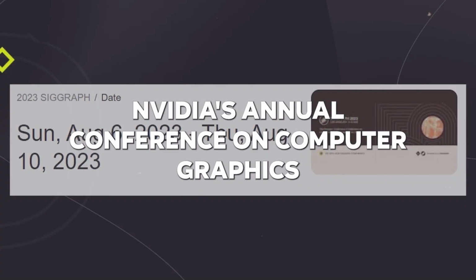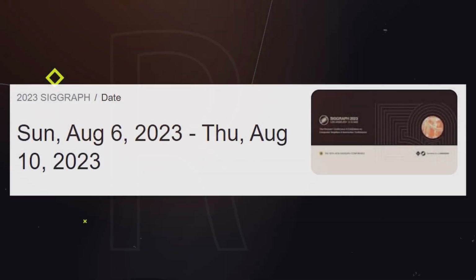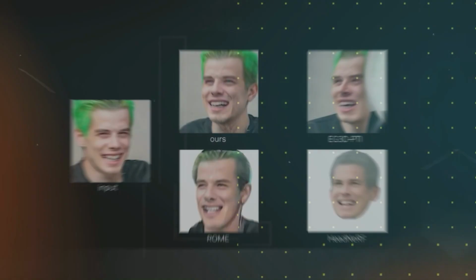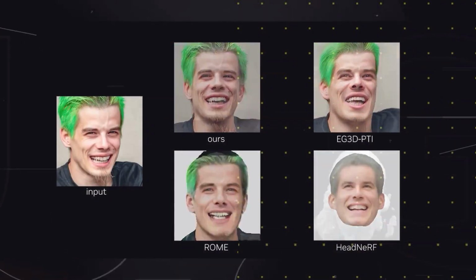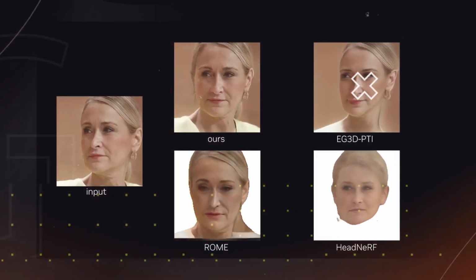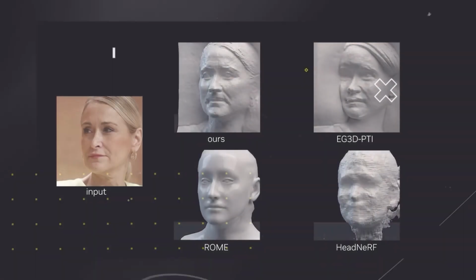Nvidia's annual conference on computer graphics is just around the corner, and you better believe they're going to blow our socks off with their mind-boggling presentations. This event is like the Super Bowl of computer graphics, where Nvidia takes center stage and unveils its latest and greatest creations. But we've got to wait for it.